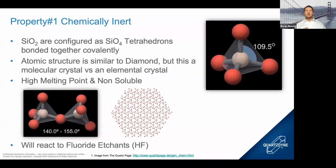But the key point, no pun intended, is that quartz is a molecular crystal because you're using multiple elements to formulate a crystal, where diamond is an elemental crystal, and so it's going to be much stronger. It's pure carbon, where quartz is silicon and oxygen. But both have incredibly high melting points. They're non-soluble. There is an exception, like all things. Quartz is incredibly happy being quartz, but the one exception to that is that quartz is subject to fluoride etchants.